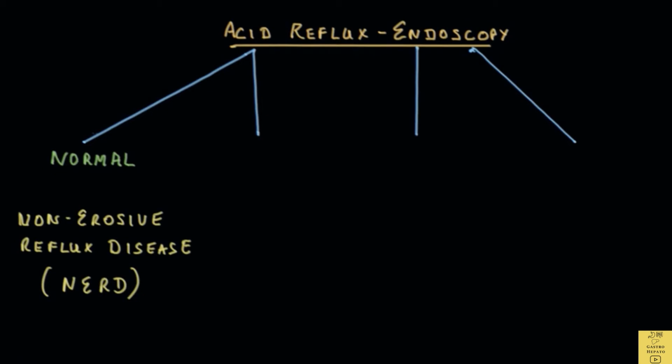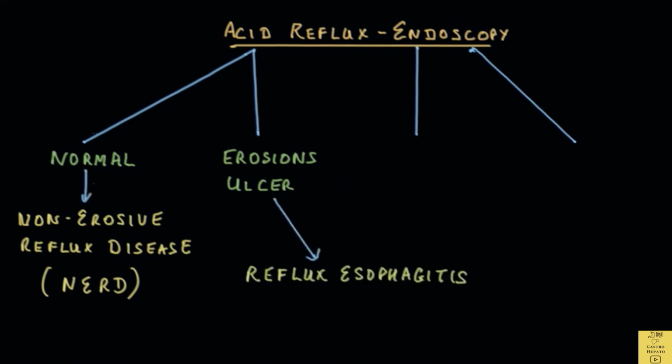The endoscopic findings could show tiny breaks in the lining of the lower esophagus. These are called erosions. If the damage to the lining is deeper, then an erosion is called an ulcer. This indicates more severe acid reflux with inflammation. Both erosions and ulcers confirm that the patient has acid reflux. The medical diagnosis for patients with acid reflux and erosions or ulcers is termed reflux esophagitis.